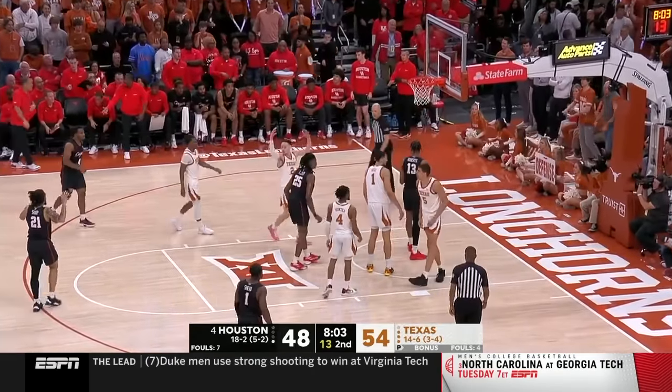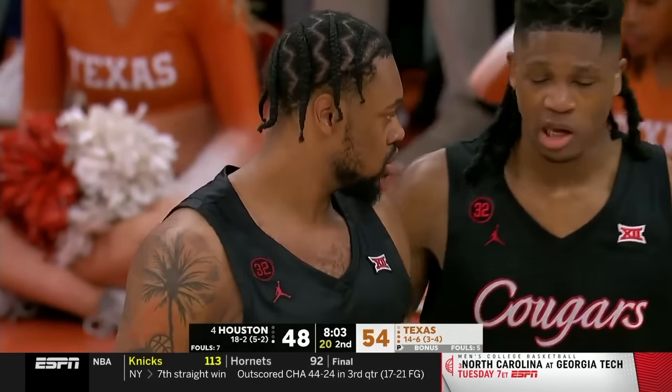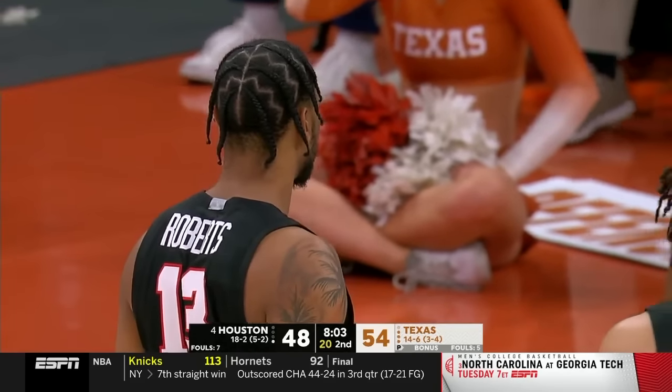Roberts inside and he gets fouled. That's a foul on the floor. 8:03 to go here, second half. John Ciambi, Fran Fraschilla, and Chris Button.